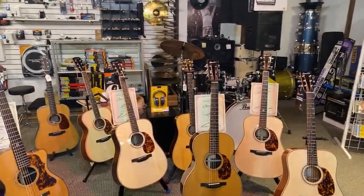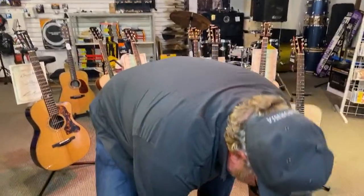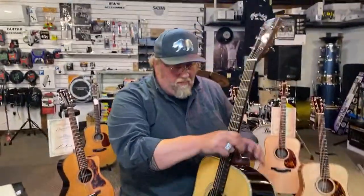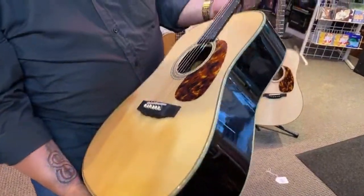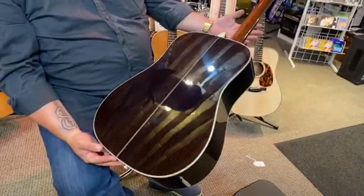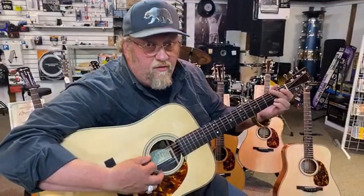I brought my Dreadnought version of that guitar. So this is their 328 Dreadnought. This is my own one I brought from home. The Dreadnought version, the RD328. Same thing. Beautiful, all solid rosewood, mahogany neck, Adirondack top. And man, this thing just sings.